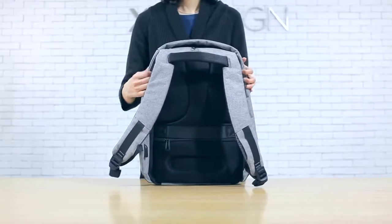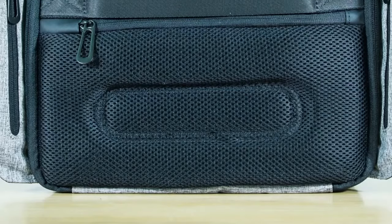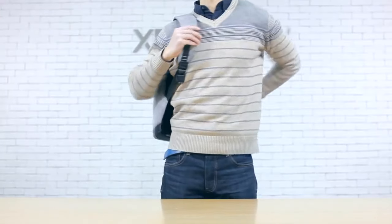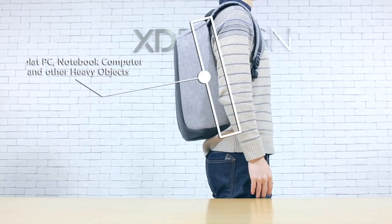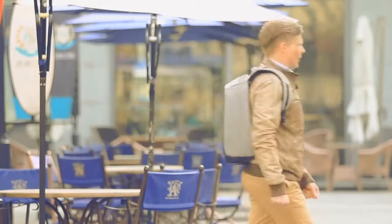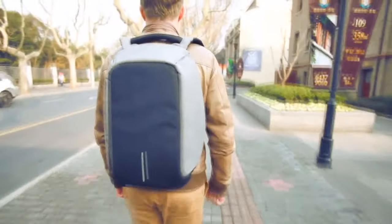The back panels are made of mesh construction breathable material, ergonomically designed to bring you extra comfort while you wear your bag all day. Since the weight leans firmly against your back, weight is distributed more evenly, and your back will feel 20% lighter than with traditional backpacks. Watch out, you may become addicted to it.